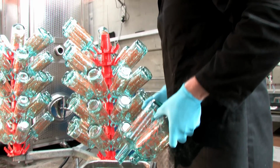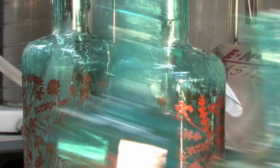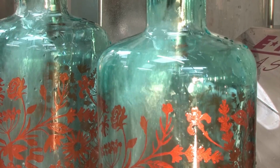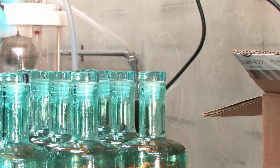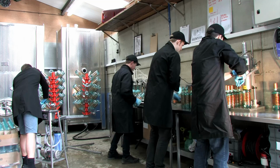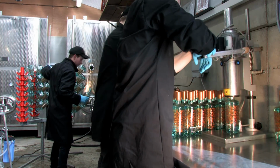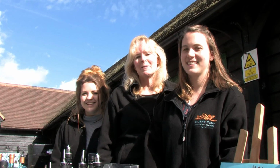No part of the process at Silent Pool is out of sight. We take a pride in making sure that we oversee every stage from end to end to produce every bottle to our complete satisfaction. So, is it that simple? No. Let's meet the rest of the team. Hello, I'm Linda and I look after marketing. Hi, I'm Sophie and I look after finance. Hello, I'm Floss and I'm the office manager.